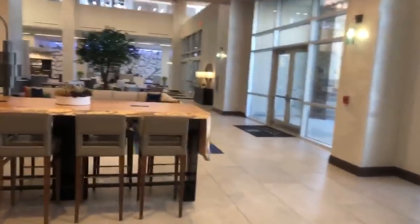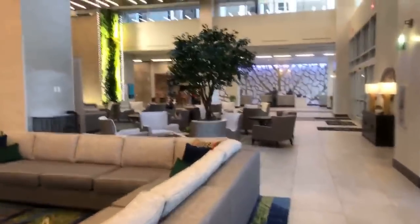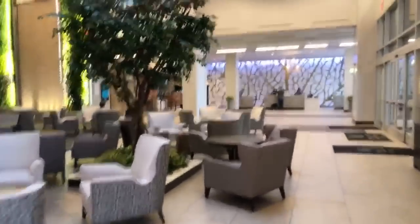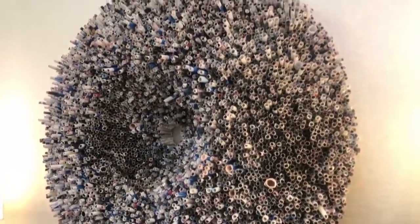Hello! Where are you going? Cute little baby running around. Oh, okay. That's the coffee shop that people were telling me about. I feel like with this place, you turn a corner and there's something else here. What is this? This is made of rolled up pieces of paper. Look at that. Oh, that's weird. Okay.